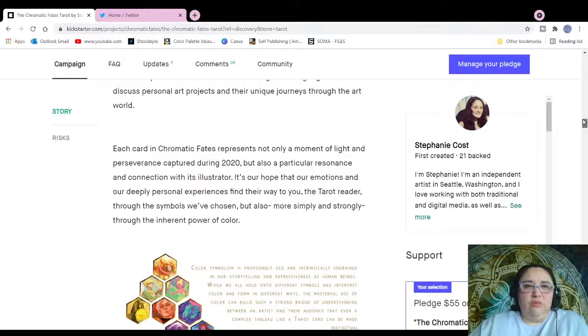It says each card in the Chromatic Fates represents not only a moment of light and perseverance captured during 2020, but also a particular renaissance and connection to its illustrator. It is our hope that our emotions and our deeply personal experiences find their way to you, the tarot reader, through the symbols we've chosen, but also more simply and strongly through the inherent power of color.